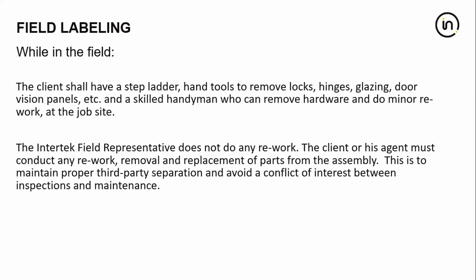So while in the field, it's a good idea for the client or the client's representative to have a step ladder, some hand tools to remove locks, hinges, glazing, or other vision panels, and a skilled handyman that can do maybe minor rework at the job site, especially if we find things that are easily correctable that could be corrected while we're on site. That would also help with the process.